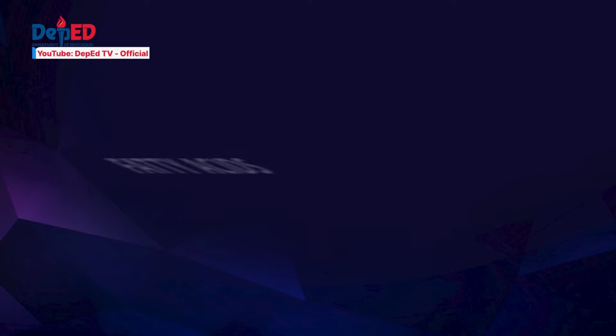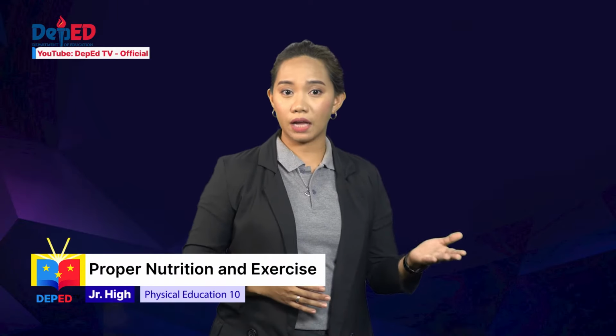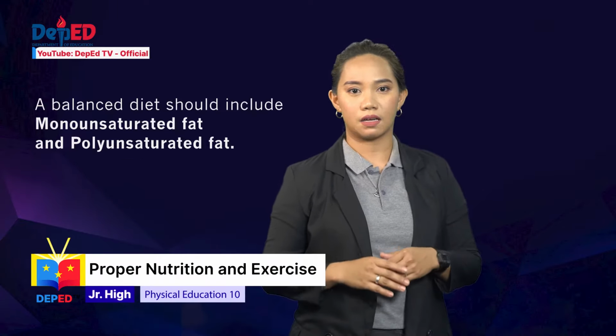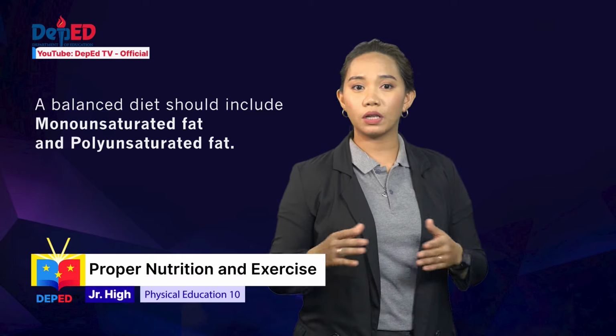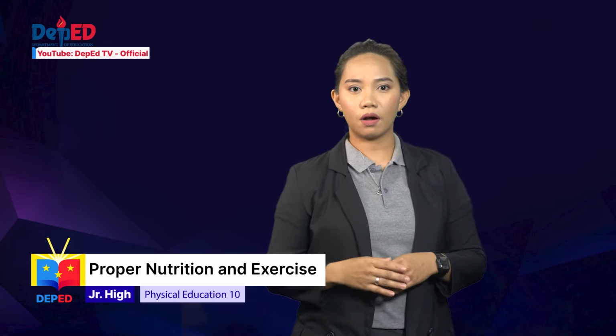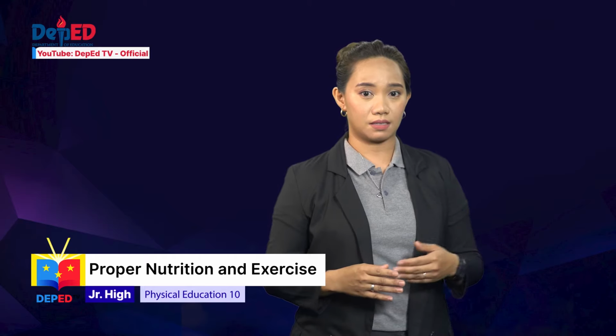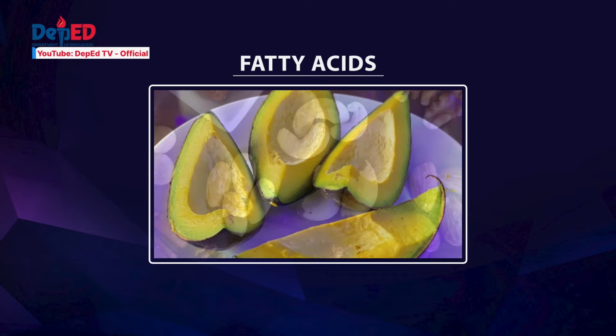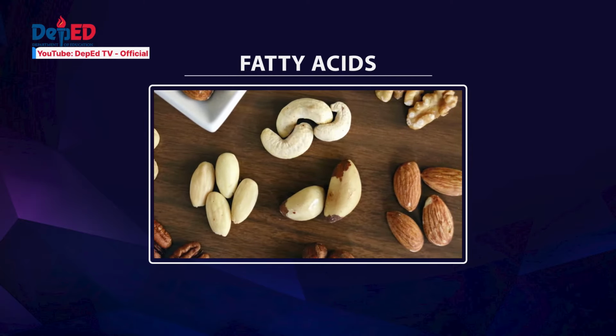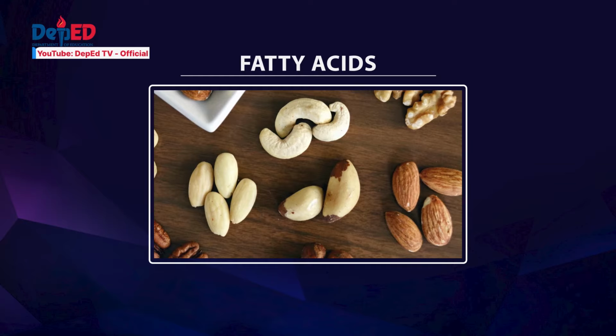Fatty acids. Fatty acids are one of the three essential macronutrients the body needs. Along with carbohydrates and protein, a balanced diet should include healthful monounsaturated and polyunsaturated fats. Some of the best sources of these fatty acids include avocados, olive oil, nuts, seeds, and fatty fish. People should also be sure to limit the amount of saturated fat in the diet and avoid even small intakes of trans fats.